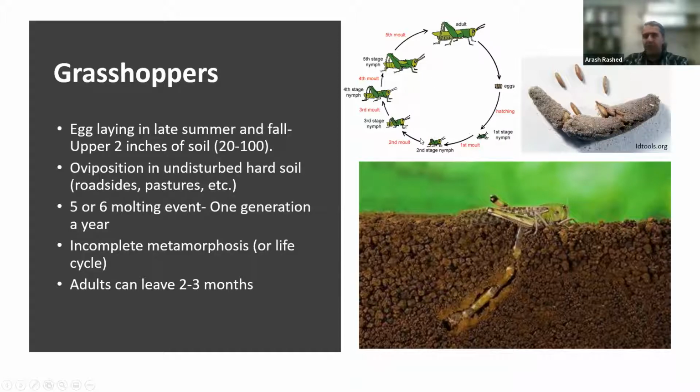Their life cycle is incomplete, which means that they don't go through the pupal stage per se. So when the female lays the eggs, they hatch, and the individual that comes out of those eggs looks exactly like the adults, with the exception that they're smaller in size and they don't have wings. So as they feed and molt, they develop those little wings, and they start becoming larger and larger in size. The highly mobile stage is the adult stage, because that's the only stage that they actually have fully developed wings.